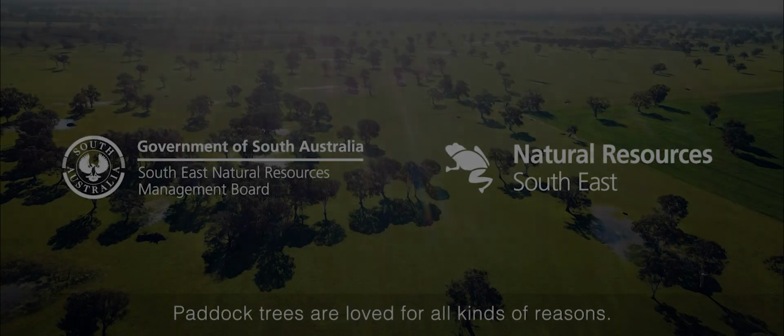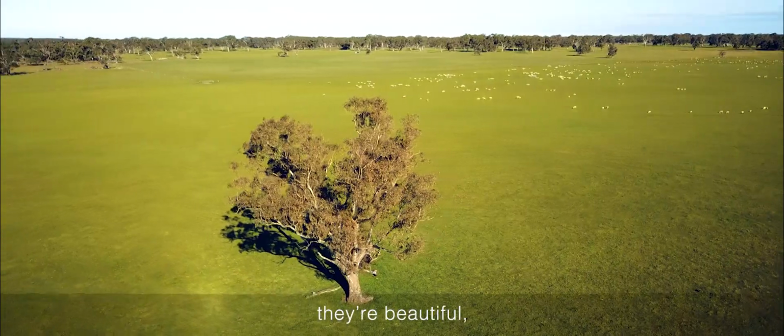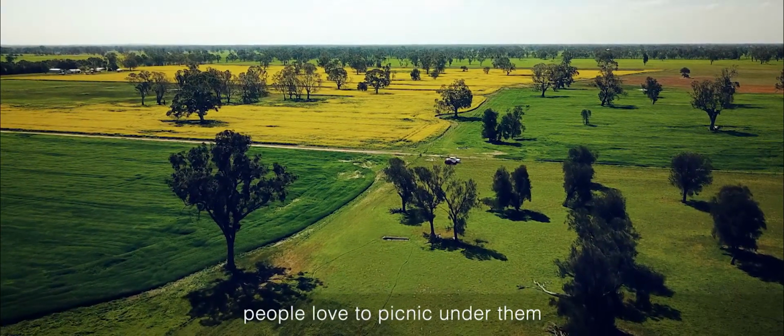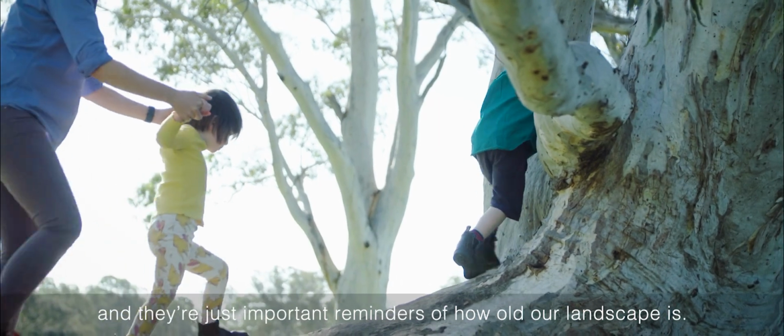Paddock trees are loved for all kinds of reasons. They provide shade and shelter for stock, they're beautiful, they provide hollows for our biodiversity, they're important in grazing and cropping systems, people love to picnic under them, and they're just important reminders of how old our landscape is.